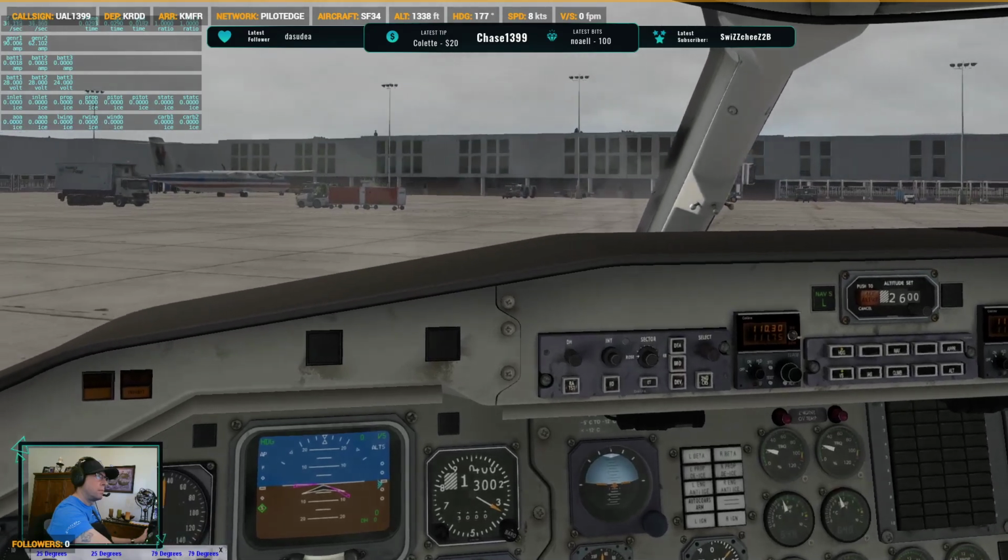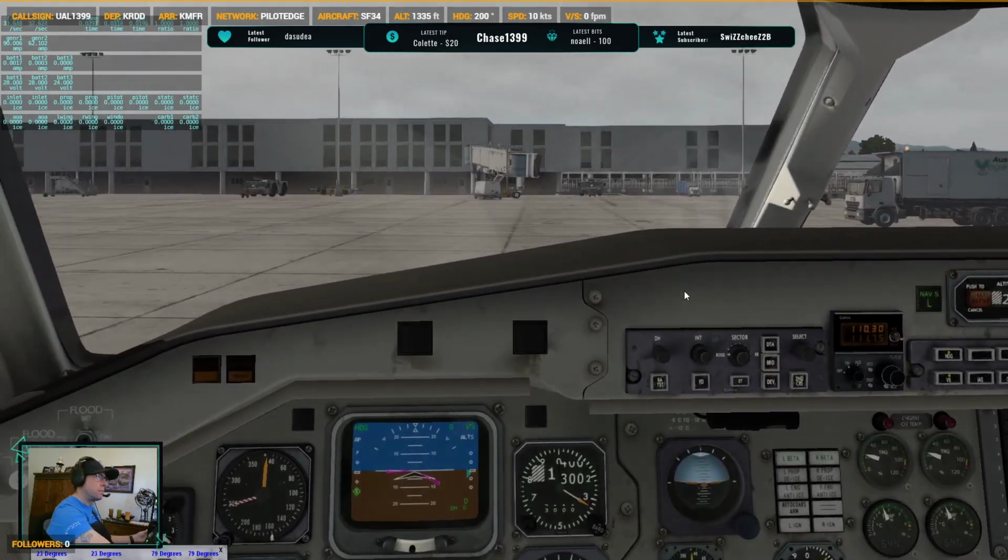Mike Sierra, proceed direct the Black Forest VOR, resume own navigation.